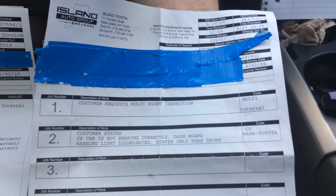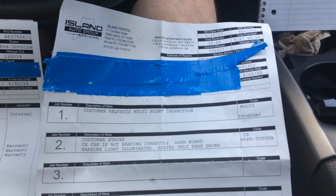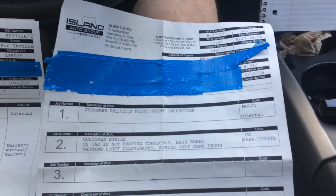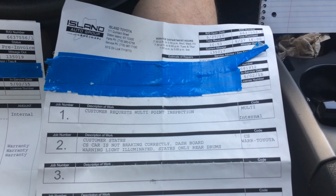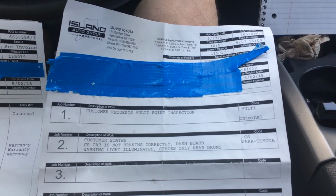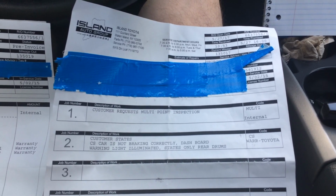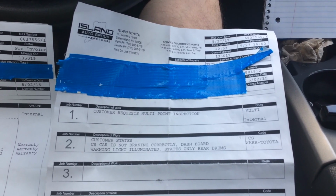I'm going to put a little bit of a clip here to a previous video I made while I was experiencing the condition while driving. Basically, there were a couple of illumination lights on the dashboard, and there was a very loud beeping noise coming from the car, and of course I experienced a very severe loss of brake pressure.